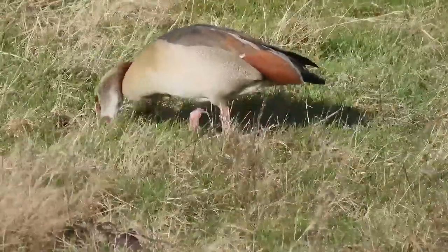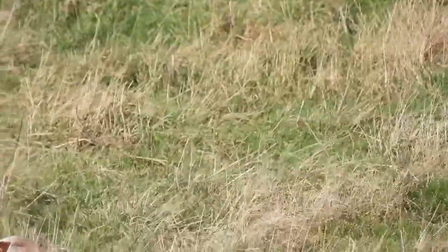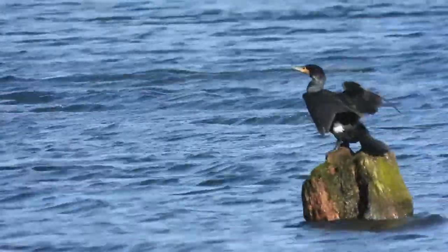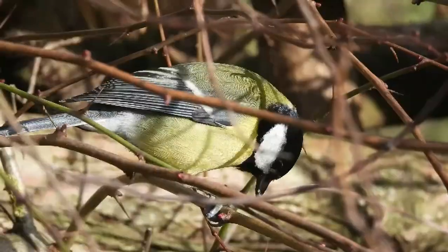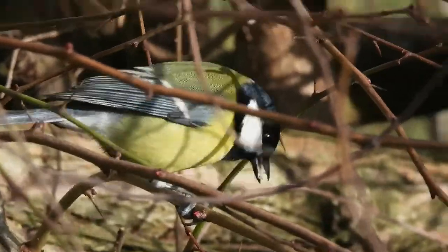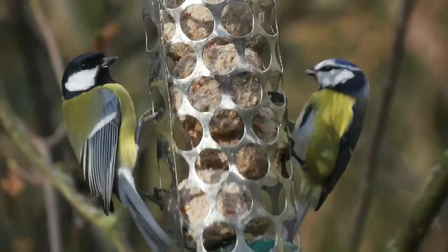Egyptian goose, I remember, I actually thought it was a partridge at first, but it was hundreds of meters away, so I was at nearly full zoom. Cormorant on a rock with very blue water. I think it's the wind that made the water blue, because that was quite a windy day, I remember. Great tit. I love great tits, and a mix of tits, so you've got great tit, blue tit.